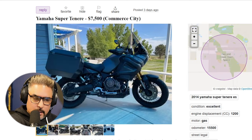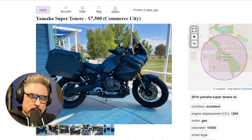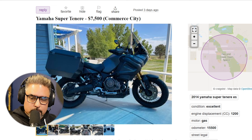It's not good. Super Tenere. The background of this image pops more than the motorcycle does. Of course, it's all dark, but it's just super shadowed. Not a good picture to advertise your motorcycle for sale.